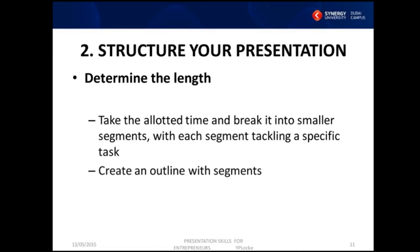Look at that time and break it into smaller segments. Once you do that, you look at each segment, and each segment should tackle a specific task, a specific thing that you will explain, and then make sure that you can fit all the information into a very concisely presented speech to them. When you know your segments, create an outline of your presentation. So if it's 10 minutes, you're going to have obviously 3 important parts of your presentation. Well, one will be introduction, another one will be body of your presentation, and the last one, conclusion of your presentation.